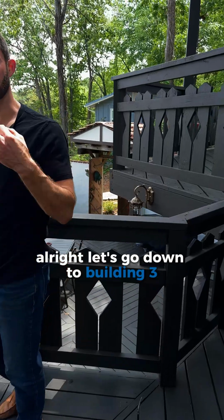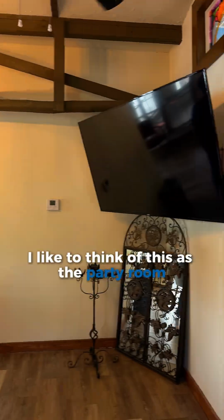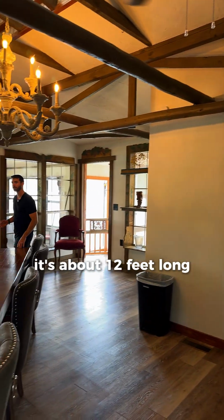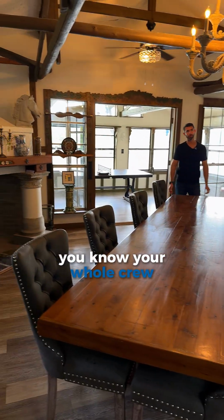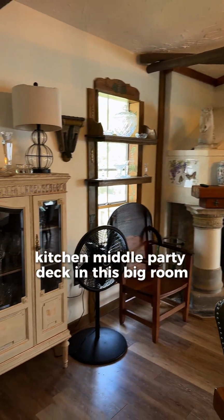All right, let's go down to building 3. I like to call it the summer house. I like to think of this as the party room. So we've got a huge table here in the middle. It's about 12 feet long. We've got extra chairs you can stack around it. So you can have your whole crew of 20 or 30 people here between the kitchen, middle party deck, and this big room set up to eat.